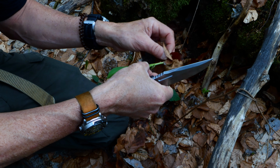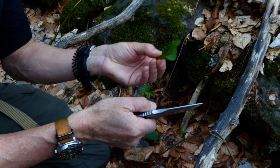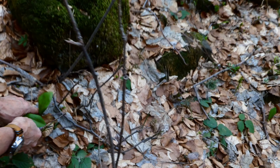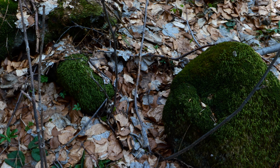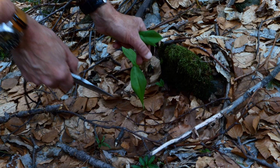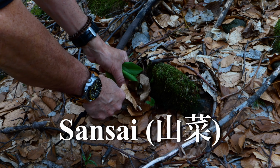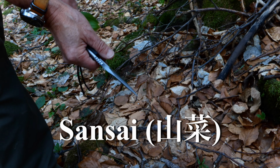So the leaves are, yeah, that's one there, right, okay. And some over here, it's not many, but we'll get them. And I see a lot coming out over here. Mountain vegetables. There you go. Get some more of them.